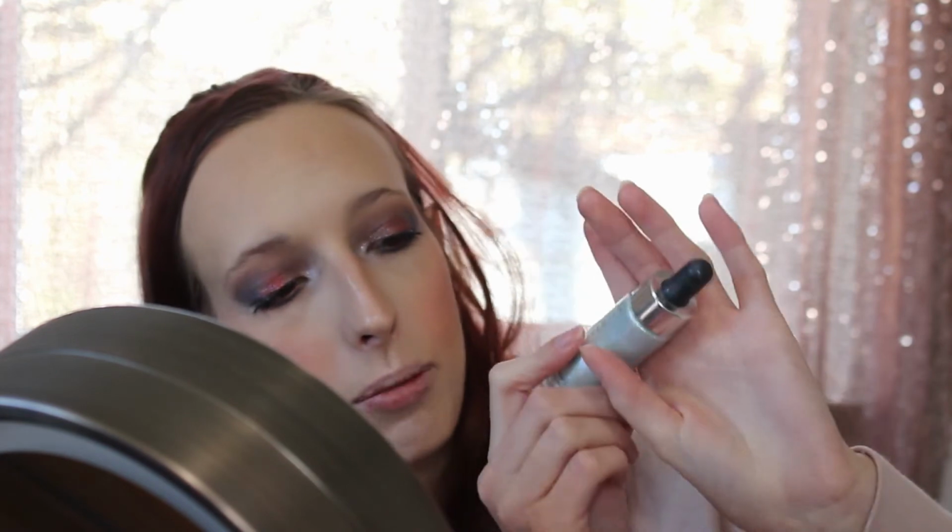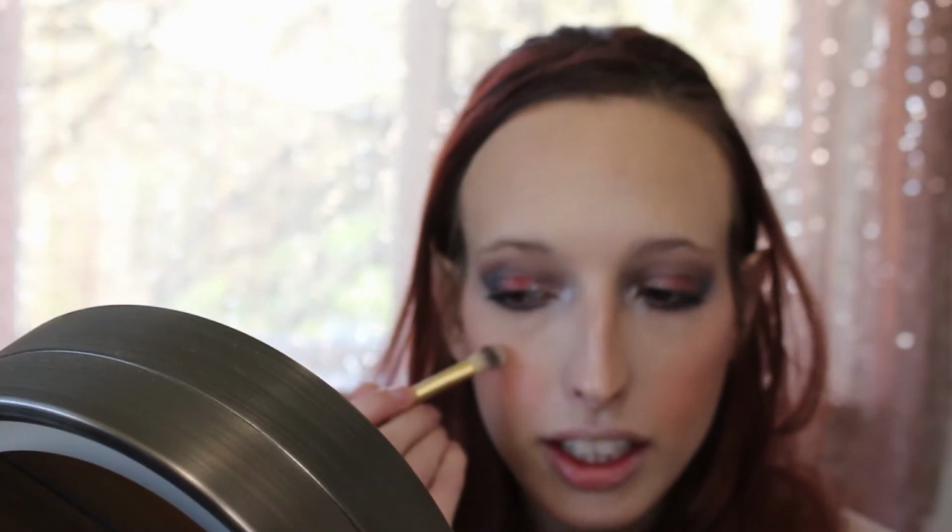I'm probably gonna regret this, but since I got the idea of using my lovely Cover FX drops, I totally forgot to say the shade name of this, but this is in the shade Luna. I'm debating on maybe putting it over my highlight. Yeah, just a little bit. I'm just gonna take a little bit here and add it right over my highlight, kind of pinpointing that.